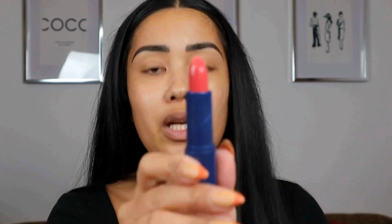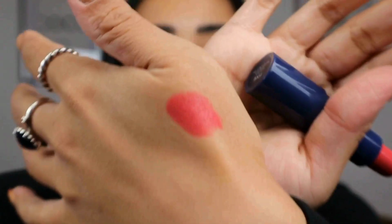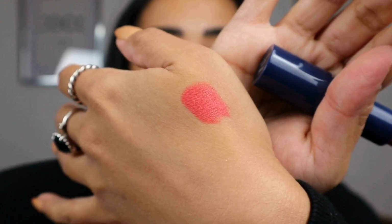I've not swatched the lipstick yet, so I don't know if it's creamy, I don't know if it's pigmented, so I'm gonna try it now. I'm not actually too keen on this shade. It's a bit too pink for me, so I'm probably not going to wear it for this video. Matter of fact, I'm probably not even going to wear it ever.